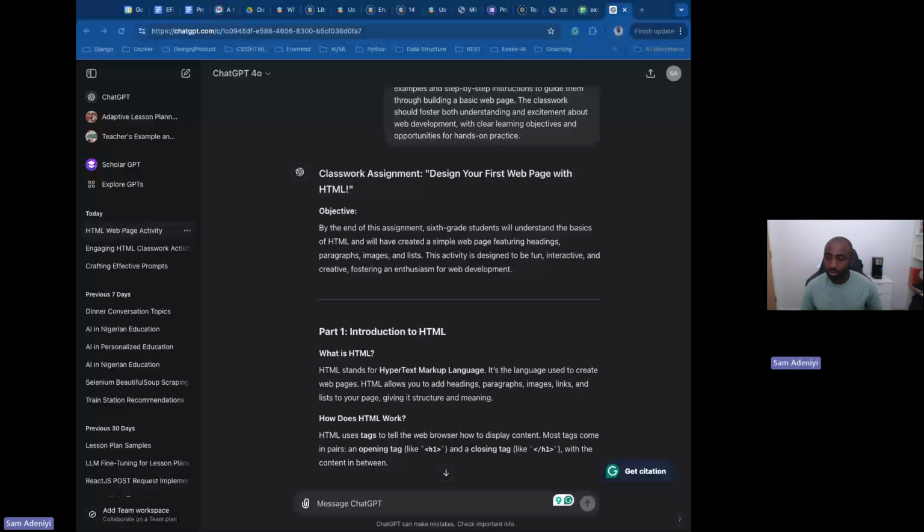Someone said, in summary, one must explicitly analyze all that is expected before one gets hold of one's expectation. Yes, you must know what you need. I think that's the most important thing. Oh, I want to teach HTML. What is my objective for this particular class, right? Because by writing your objective, you already know what you need.